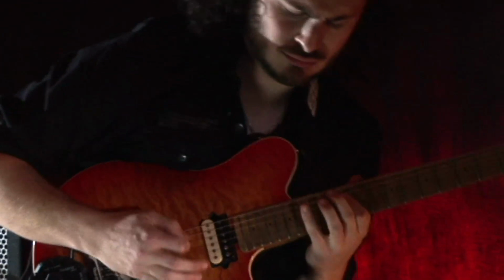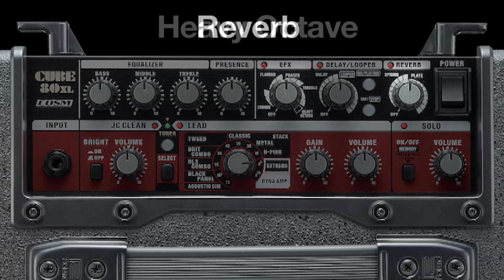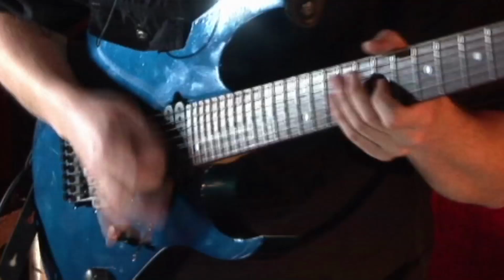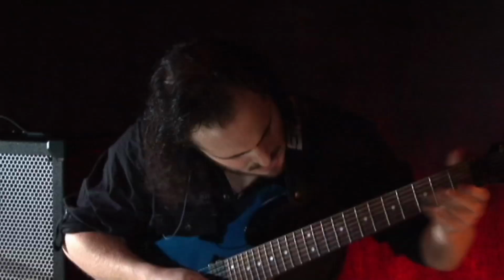There are three sets of EFX, including COSM spring reverb, heavy octave, and a looper with 80 seconds of recording time. It's even got a tuner and inputs for up to 6 foot switches, so you can use the CUBE-80XL just like a multi-effect. That's the Roland CUBE-80XL. Tons of features in a compact, powerful, and affordable package.